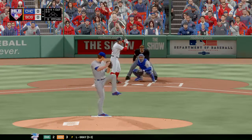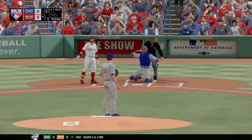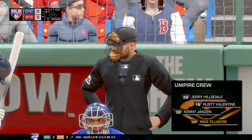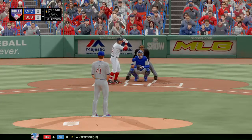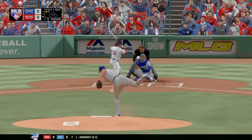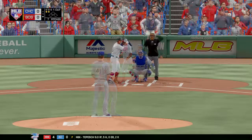First pitch of the at-bat on its way. Andrew Benintendi is at the plate here as he quickly finds himself down a strike. It's 0-1. And there are the umpires assigned to this one. Calling balls and strikes is Mr. Mike Fillmore. Well, Fillmore's the type of umpire, he's going to give you a little in some areas and take away the others. And what I mean by that, he's going to call a little wider on the corners, but up and down, he's going to take that away from him.